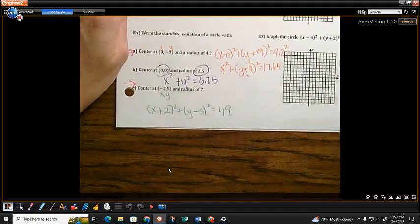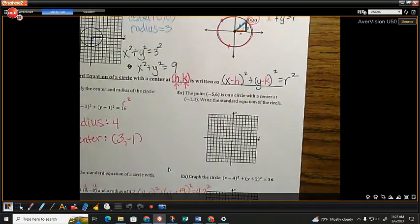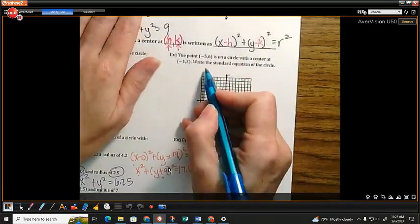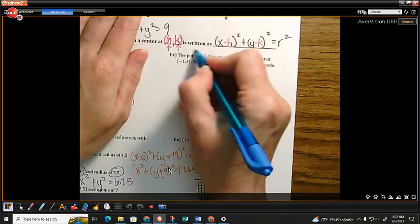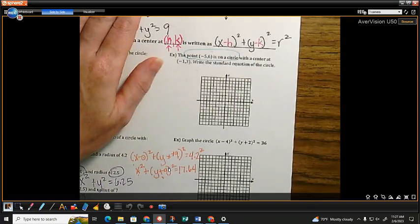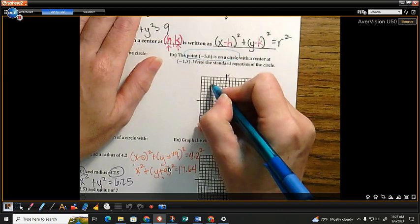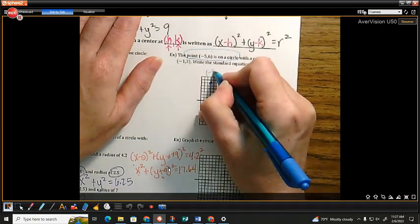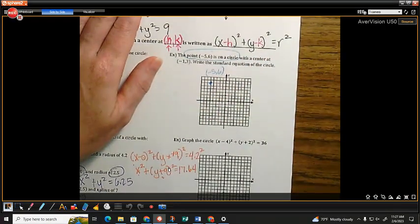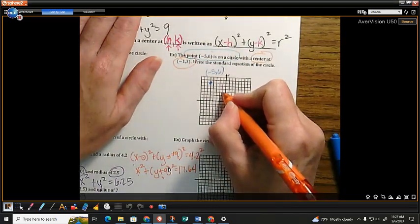But then, I make things really disgusting. And I give you something that looks like this, and I say the point -5, 6 is on a circle. Graph -5, 6. And it's somewhere like that. Okay? And where is the center of your circle? -1, 3. It's at -1, 3.